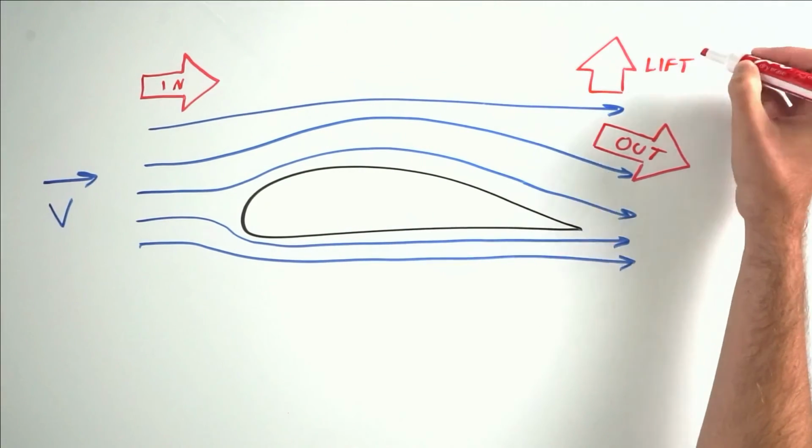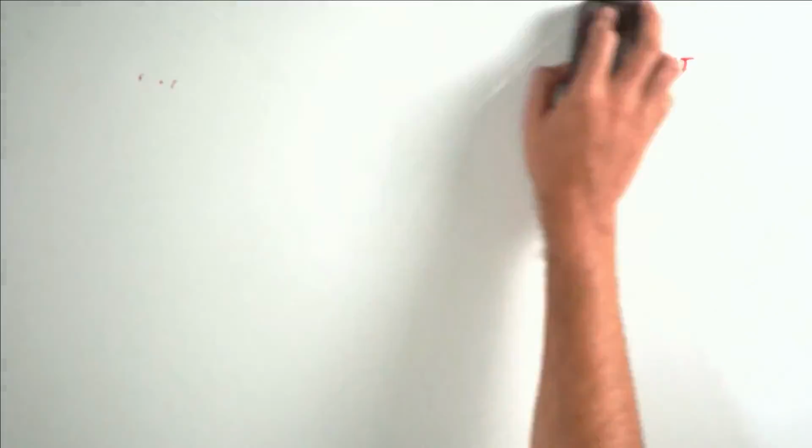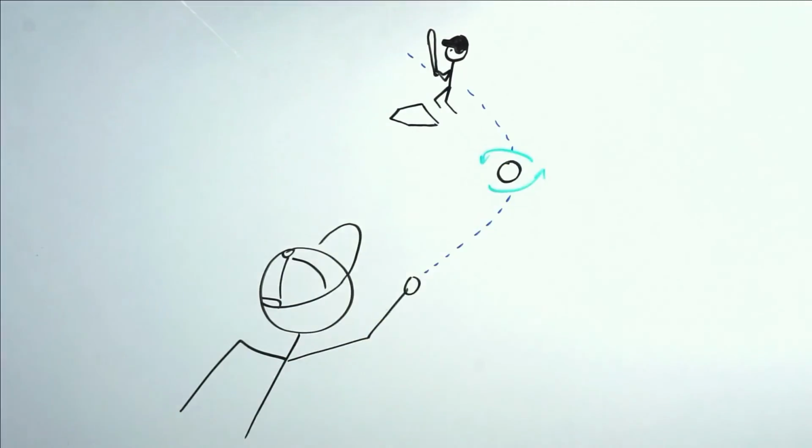This is lift. In this video, we discussed the basic principles of lift. If you're interested in some other applications of the magical force of lift, feel free to check out the bonus video on the Magnus effect.